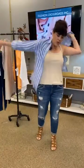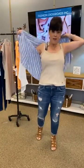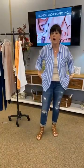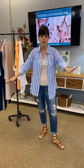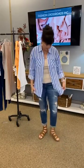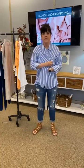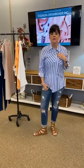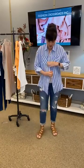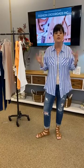You don't want to be swallowed up in the big shirt trend, but you want to expect that it's going to look a little bit big and loose. Almost like you're wearing your boyfriend's shirt or your husband's shirt. So not swallowed up, but loose and fun. So you can see there's lots of room here, right? So this is the small. I can cross this over in front of me, and that is part of the look. You want it to look a little bit loose and fun.